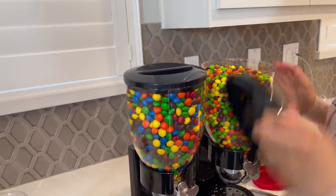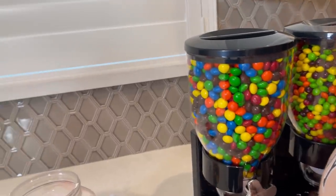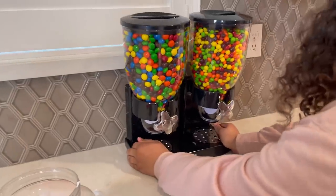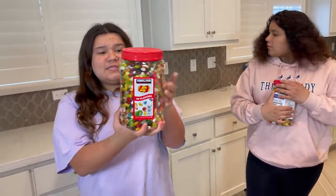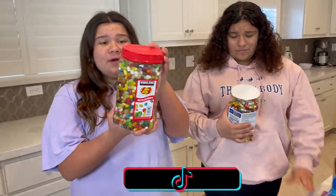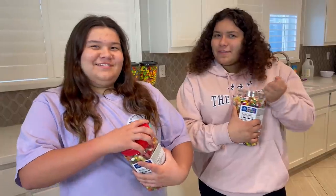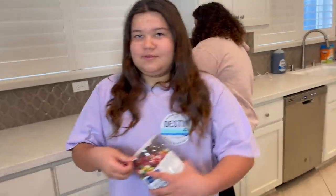One more spot. Okay, now we're gonna move this back to the back wall because look how flimsy it is. Guys, we have Jelly Belly jelly beans and it says 49 flavors. That's a lot. And guys, what is in here? Comment on TikTok and if you guess it right, we'll see. Wait, I'm not gonna count these. Are you gonna count these? How will you know if it's right? Yeah, I'll count them. Okay, let's pour it in.